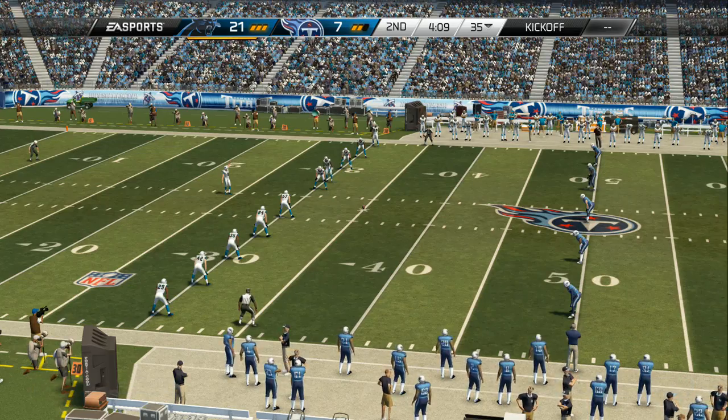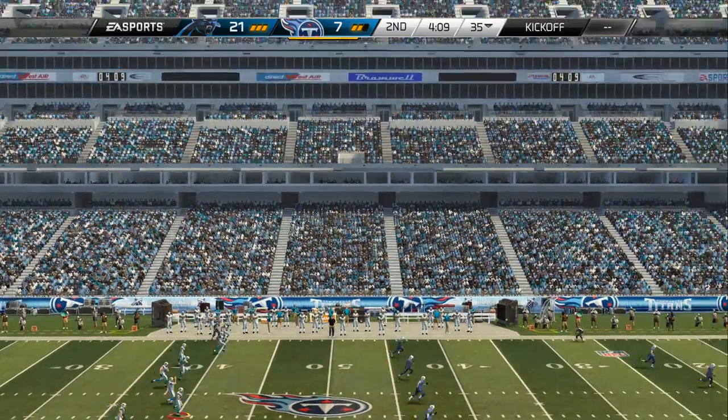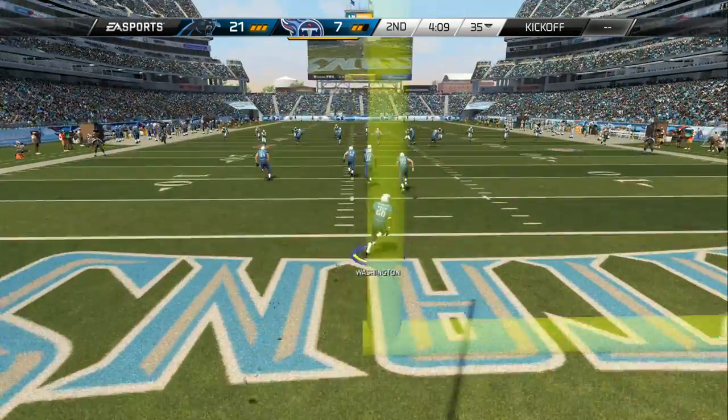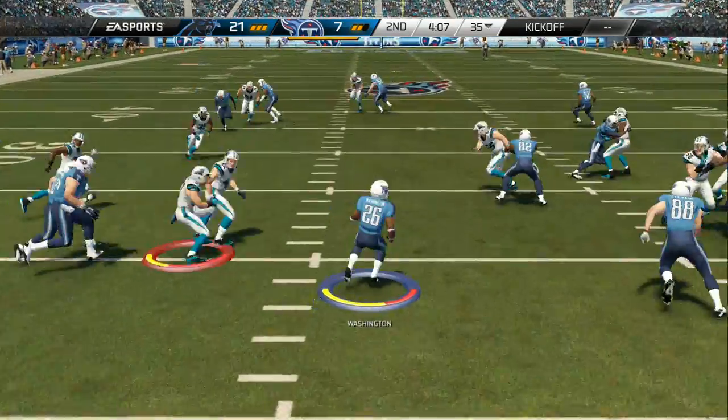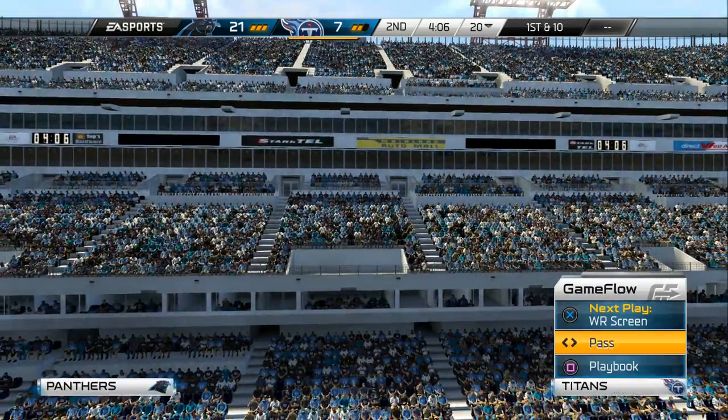The Titans are ready to take it to them. And he's met head on right there at the 20.